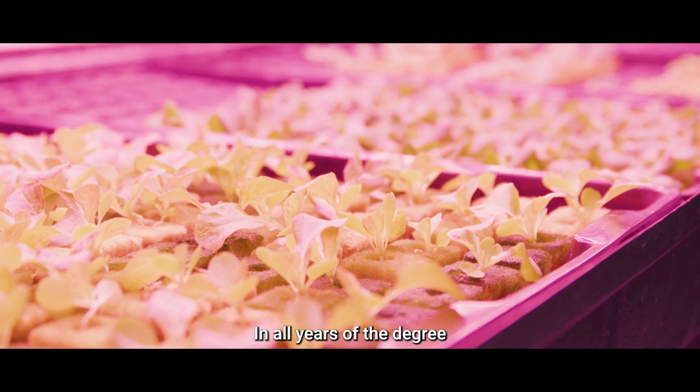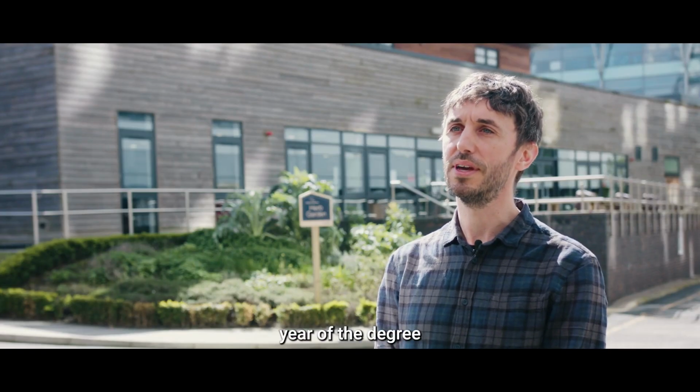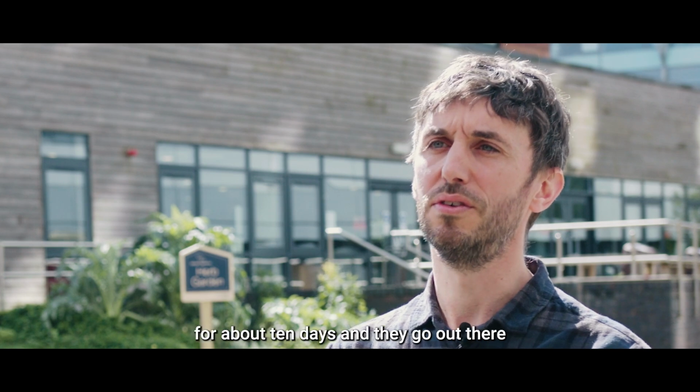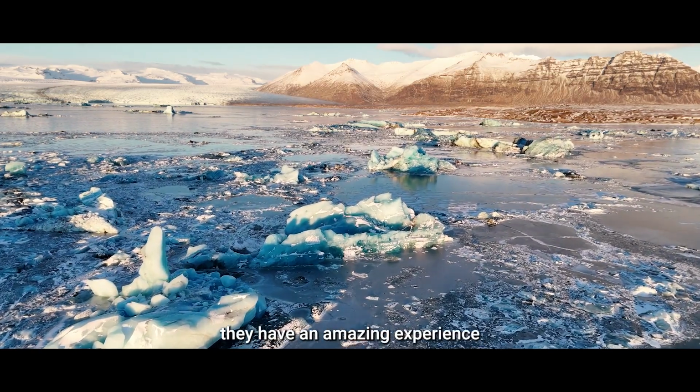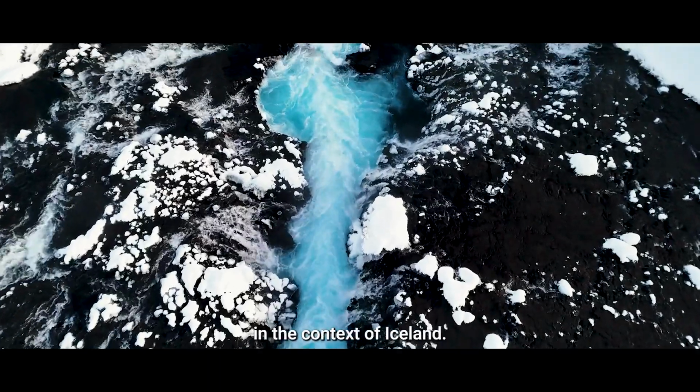In all years of the degree, the students will be able to go on some field trips. At the beginning of the third year of the degree, the students are able to go to Iceland for about 10 days, and they go out there, they have an amazing experience, and they do some work as well looking at climate change in the context of Iceland.